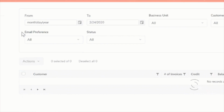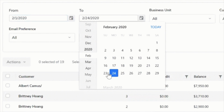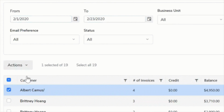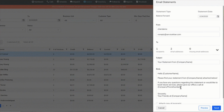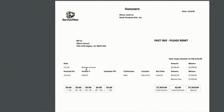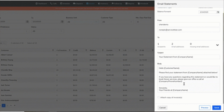All right, also related to the AR management screen, add balance forward amount to the statements using new date filters. When using AR management, you can now use the newly added from and to date filters to send easy to read balance forward statements to your customers. Balance forward statements include a balance forward amount and transaction details within the date range selected in the filter.